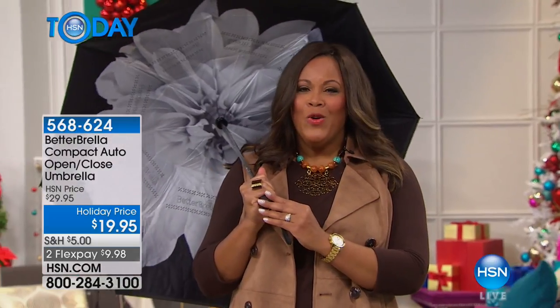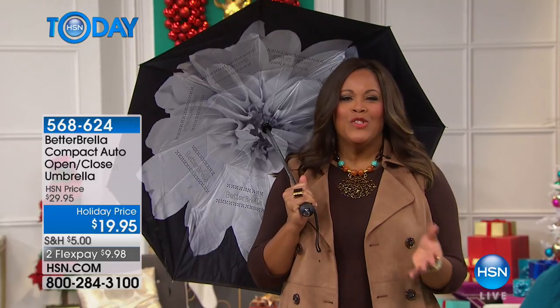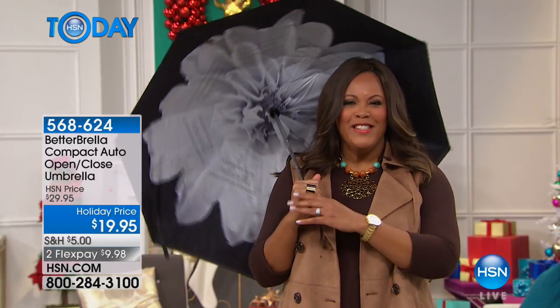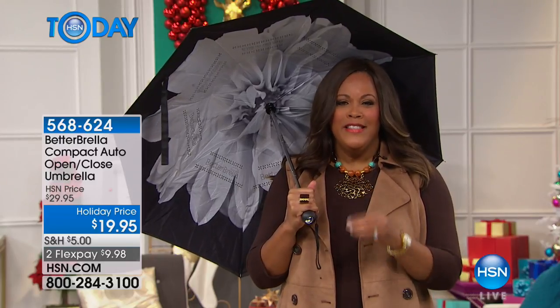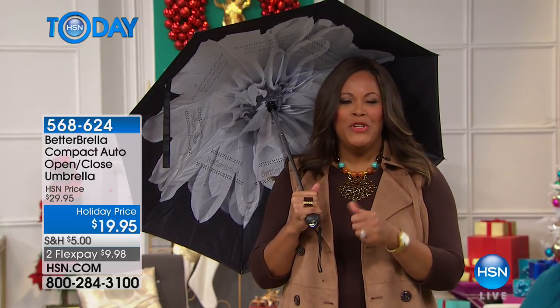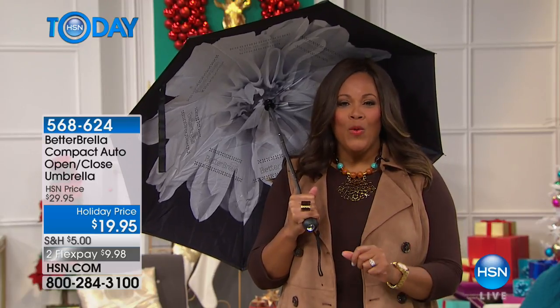Look at the beautiful flower. So just pick your print and color because, like Shannon said, we had so many more colors yesterday, not today. But isn't this lovely? This is great. And it's the only thing I know that's inside out, upside down, and it's a good thing. You won't get wet. Your house won't get wet. Your car won't get wet.